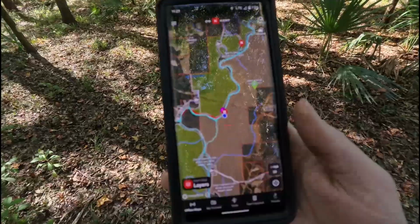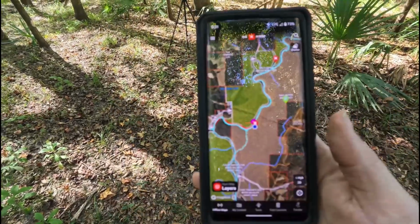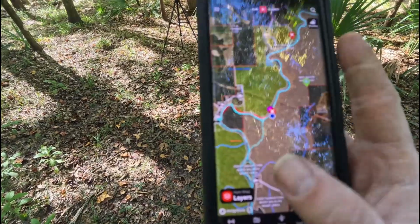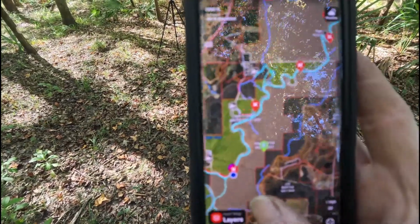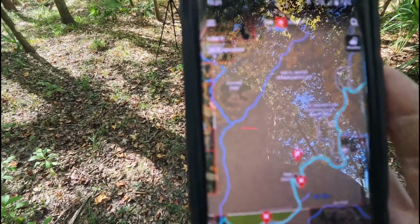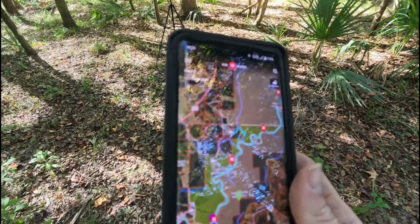I use OnX Hunt. So here we are, the blue dot. I've got it marked. You know, where all this green and brown is all public land that you can camp on. See, there's a lot more land up there. So, you know, we're good to go here.